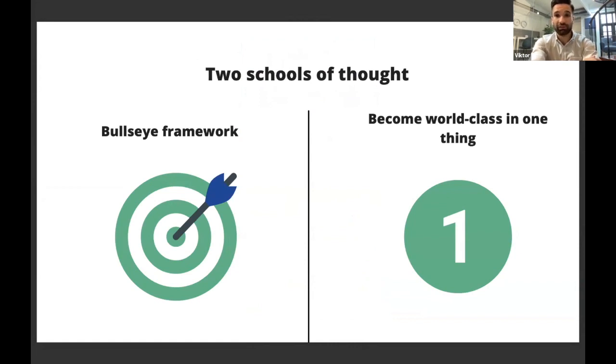And on the other side, we have become world-class in one thing. Become world-class in one thing means essentially picking a channel that you feel very confident in, that you understand, that you have done in the past and know how to do well, be it partnerships or SEO or content marketing, or perhaps SEM, whatever it is. Just double down on what you know how to do and become really good at it so that you have competitive advantage. And on the other side, we have the Bullseye framework, which is a very analytical approach.